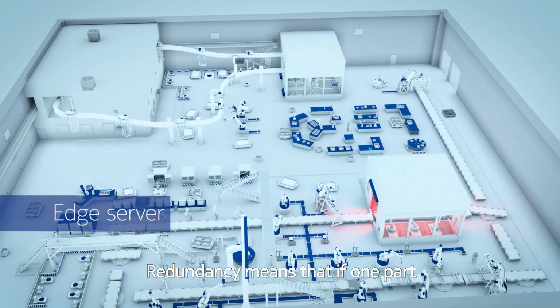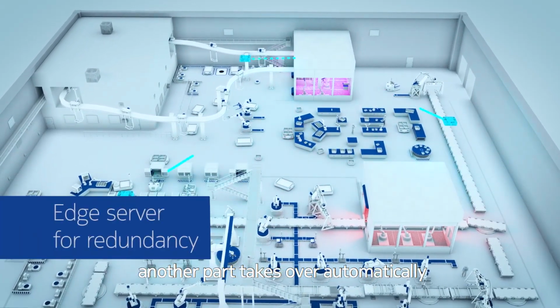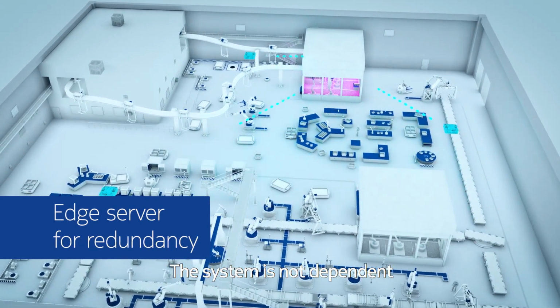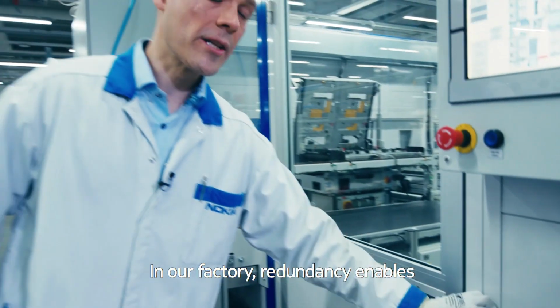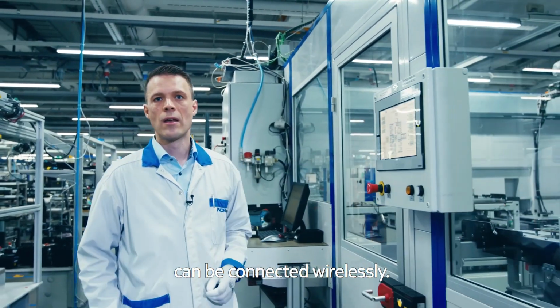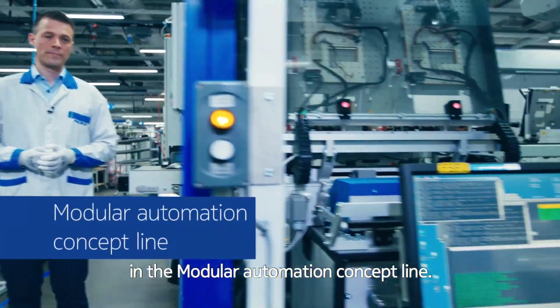Redundancy means that if one part of the digital platform fails, another part takes over automatically and there is no service disruption. The system is not dependent on one access point or edge server. In our factory, redundancy enables that even the most critical applications can be connected wirelessly, like this testing cell in the modular automation concept line.